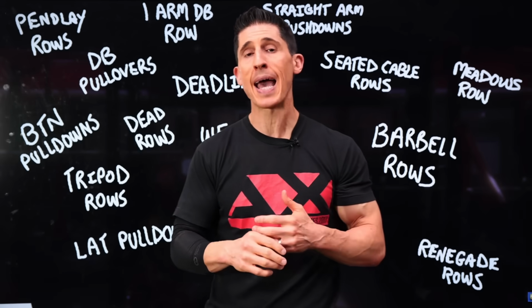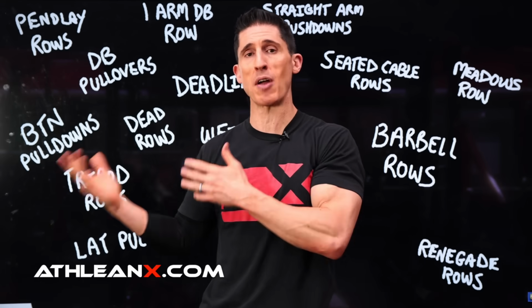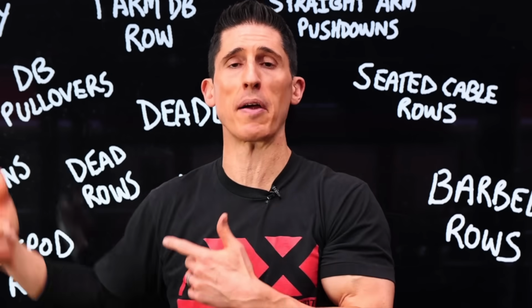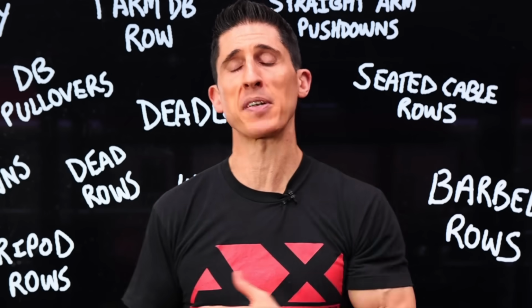Secondly, we know that the back has a lot of muscles in it. This particular episode here is going to focus on those that are doing the best job of helping you to build bigger lats. Future breakdowns in the series can focus on the other areas of the back, like the upper back and traps, or maybe even the lower back, but for here, we're really looking at the lats.